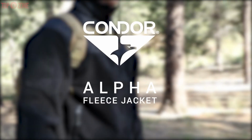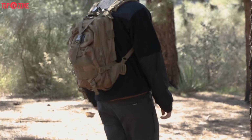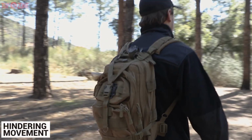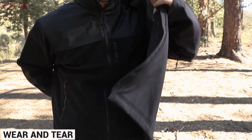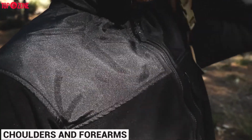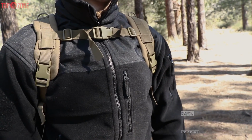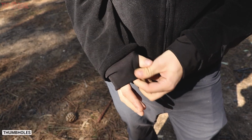The Condor Men's Alpha Tactical Fleece Jacket is made strong for your protection. When on duty, this jacket keeps you warm. The outer shell of this jacket is made of 100% polyester fleece and wraps you in comfort without hindering your movement. This jacket can survive the wear and tear of your hard-working lifestyle thanks to its abrasion-resistant collar, shoulders, and forearms. You'll have secure adjustable fit thanks to the complete front double zipper and drawstring waistline, and it will protect your hands thanks to the 2-inch extendable sleeves and thumb holes.